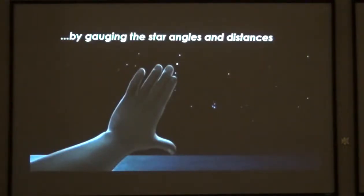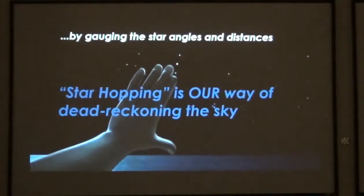Most of their sailing was done in the evening at dusk, so that they could find the bright stars to guide them. So we're going to follow along in that kind of tradition a little bit. Star hopping is our way of dead reckoning the sky. Instead of going island hopping, we're going to be looking at regions of the sky and using familiar patterns called asterisms to be able to do this.